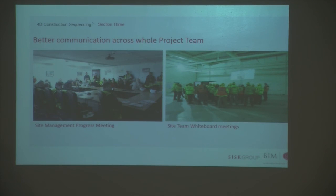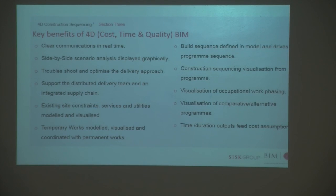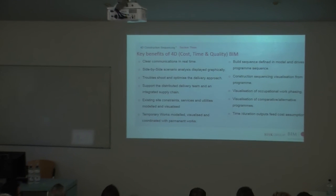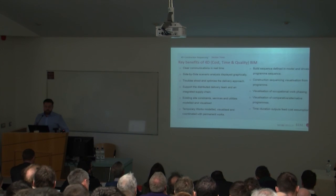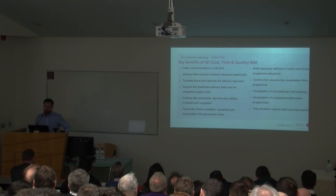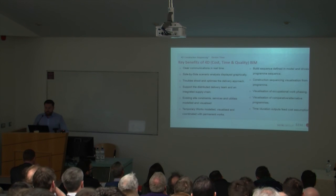With that, you have better communication across the whole project team, so you get your project teams involved, and then out on site, we're showing the weekly activities happening on site. So just to close that, just really the key benefits to 4D BIM. So your clear communication in real time, side-by-side scenarios, troubleshoot and optimize the delivery approach, support and distribution, delivery team, and integrated supply chain, existing site constraints, services, utilities, temporary works model, building sequence defined in model, construction sequencing for visual from program, and time duration outputs, fed cost assumptions.